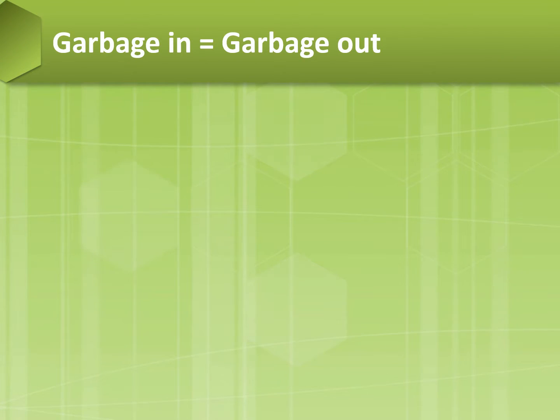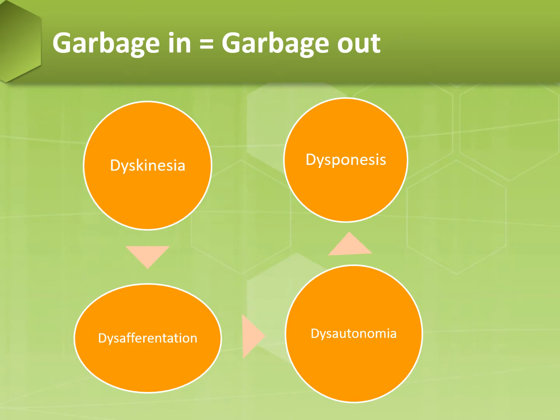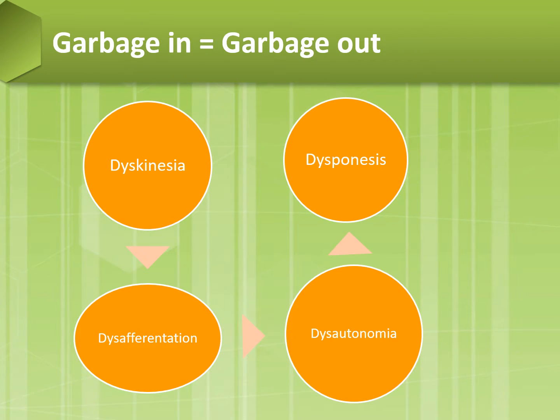So garbage in equals garbage out. So let's talk about this concept. If you go from left down and up to the right, dyskinesia is the technical term for what a subluxation causes. That loss of motion, loss of the ability to go through normal range of motion of one or more vertebrae leads to this problem called disafferentation.